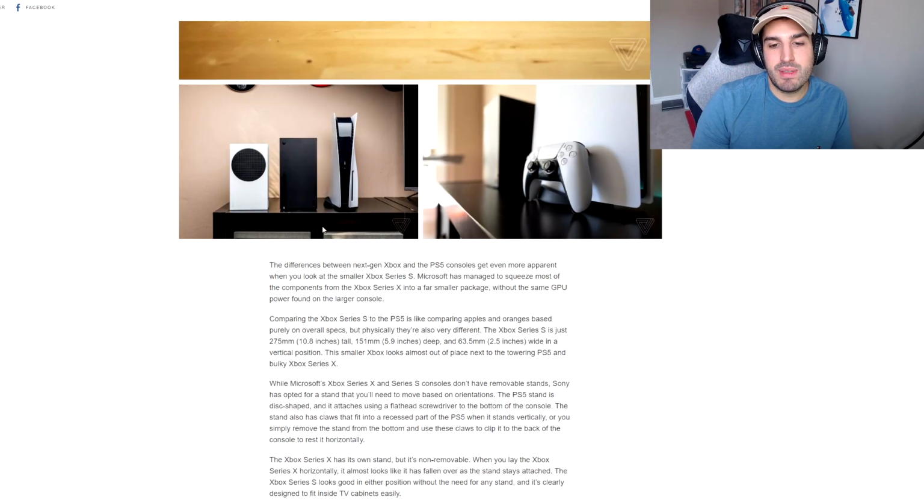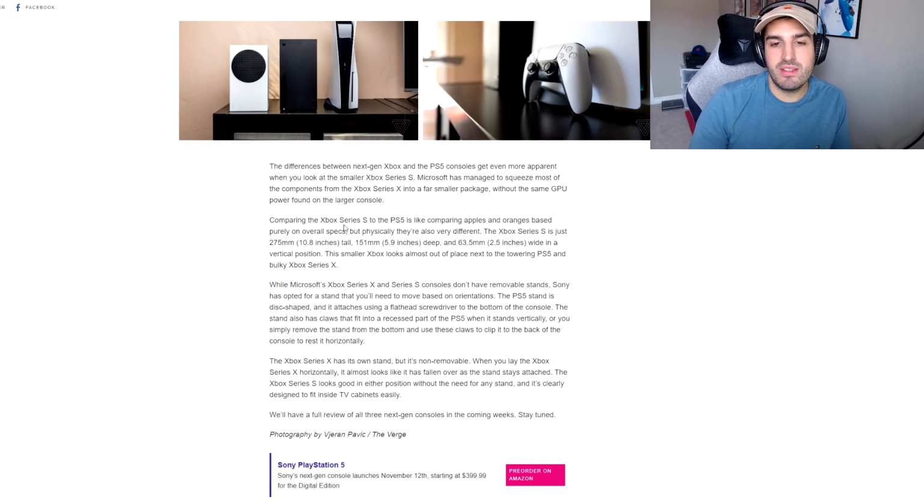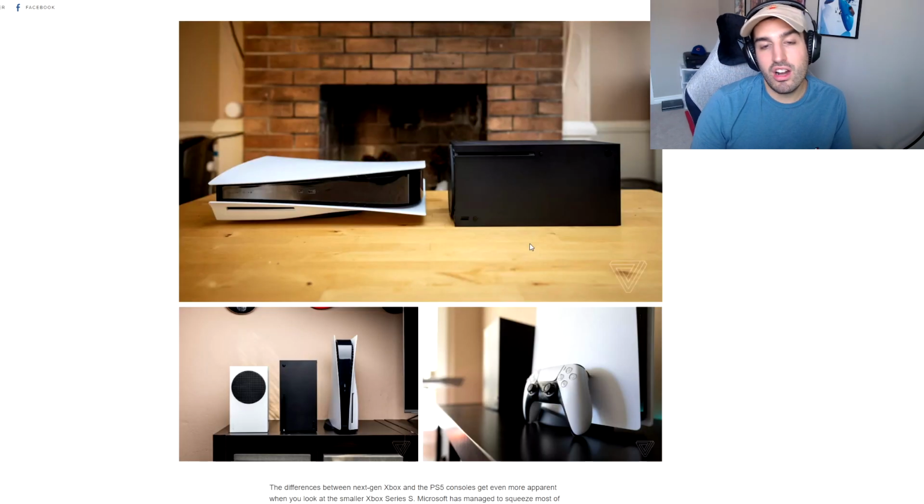Now, obviously the Series S being the smallest console of them all, there's a comparison between the Xbox Series S and the PS5, with its specs being the Xbox Series S is just 10.8 inches tall and 5.9 inches deep and 2.5 inches wide, which is obviously significantly smaller than the PlayStation 5. So yeah, both Xboxes are smaller than the PS5.